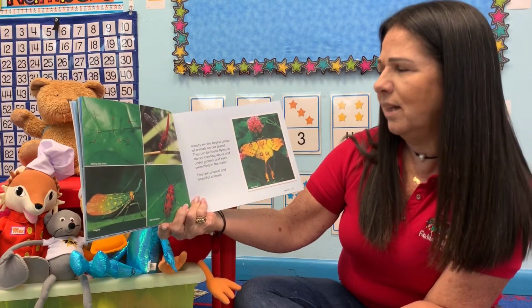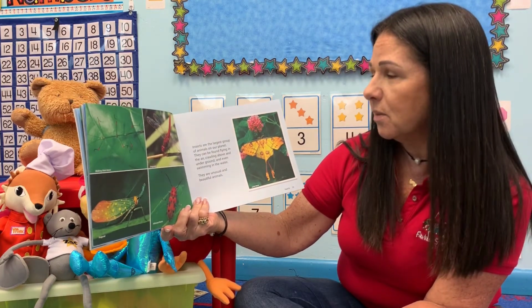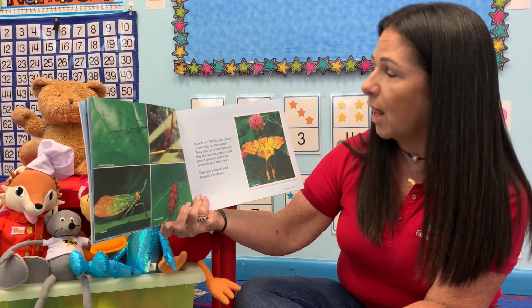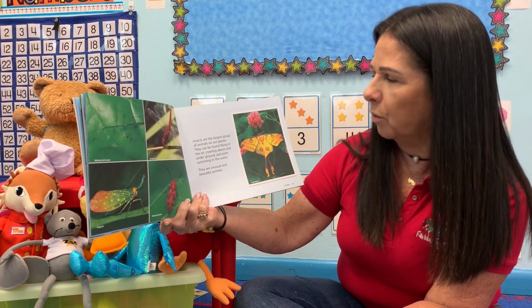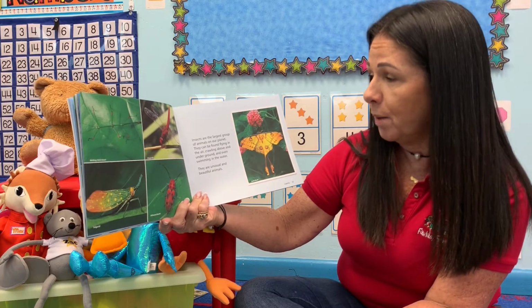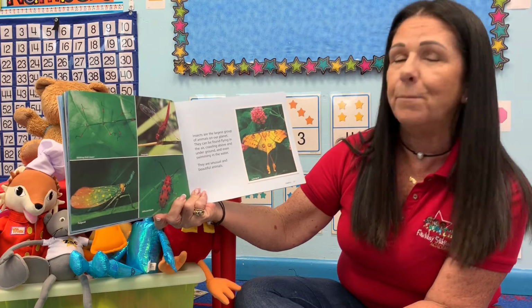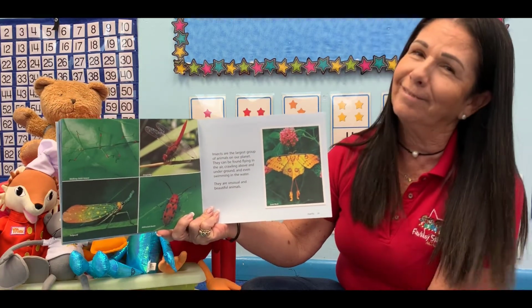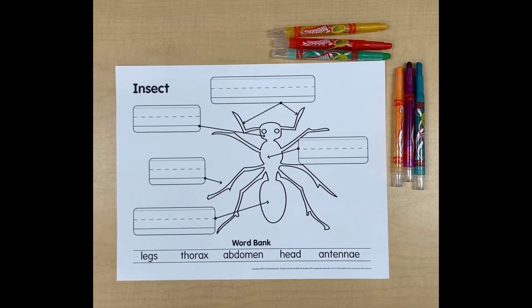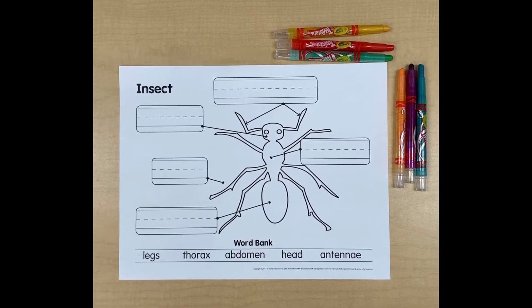Insects are the largest group of animals on our planet. They can be found flying in the air, crawling above or on the ground, and even swimming in the water. They are unusual and beautiful animals. The end. Now, label the parts of the insect using the word bank words.